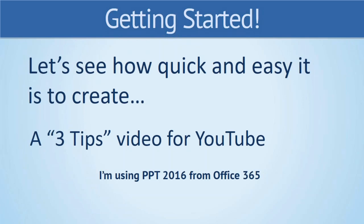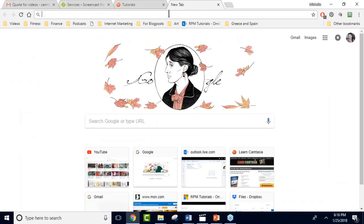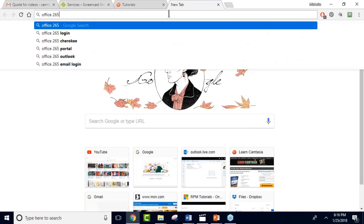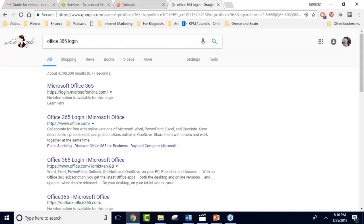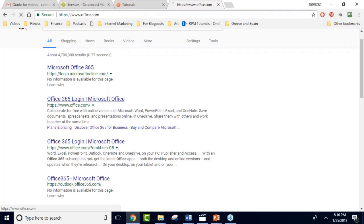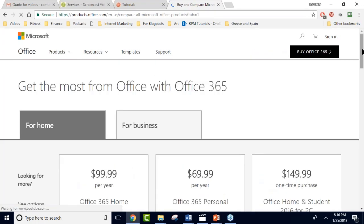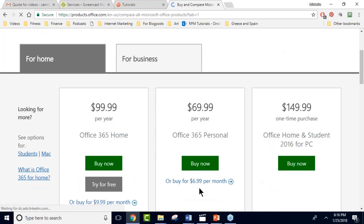And for those of you guys who are curious as to what version of PowerPoint I'm using, I am using PowerPoint 2016. And to see which one I'm using, you go to Office 365. I don't know if you guys have heard of that, but now Microsoft is doing a monthly version of Office. What I want is products, plans and pricing. I pay $6.99 a month. And what I get is all the Office tools, but I get them upgraded monthly.